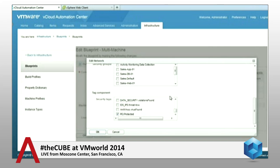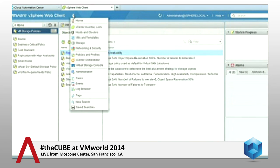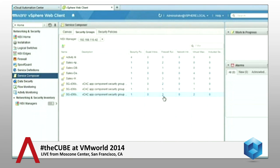So let's go ahead and close that and go over to the vSphere web client and see what happens with those policies in real life. This is another, by the way, usability improvement. You can get to the home button and see all of the top-level menu items in the new vSphere web client for better usability. So if we go over and take a look at the networking area, you can see the logical switches that were actually created and deployed as a result of the policy that I described earlier in VCAC. And if we go over to the NSX Service Composer, you can see the security groups that were also created as a result of that policy automatically.